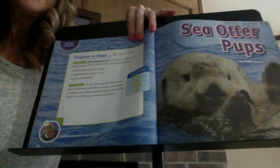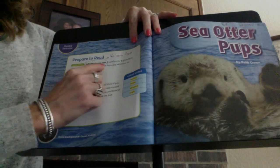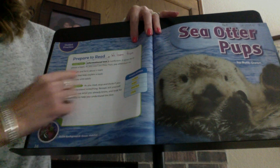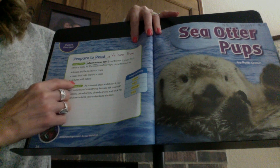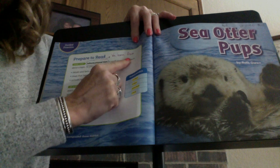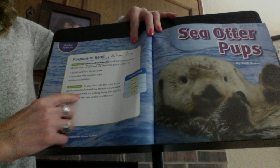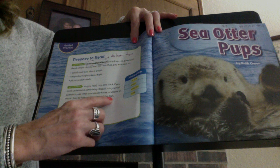Here we go. This is called Prepare to Read. Informational text is nonfiction and it gives facts about a topic. As you read Sea Otter Pups, pay attention to details and facts about the topic, maps that help explain the topic, and pictures with labels. So we learned that in an informational piece, we learn something from it. As you read, stop and think. If you don't understand something, reread, ask yourself questions, use what you already know, and look for visual clues to help you understand the text.